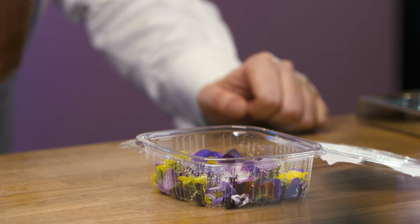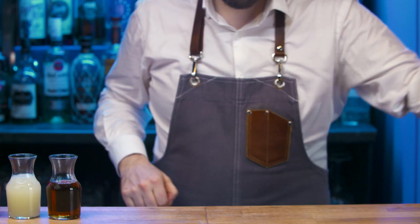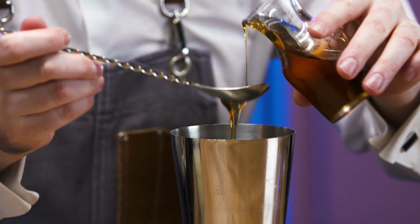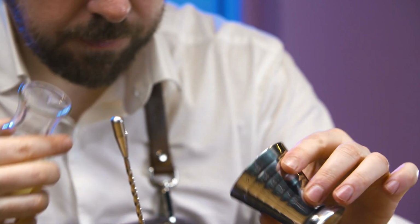Prepare an edible flower garnish. Chill a coupe and put to one side. Collect a cocktail shaker. Add a bar spoon of agave nectar. Fresh lime adds natural acidity and balance.